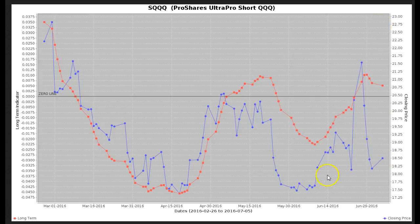And we're at the lower end of the range in terms of the trading range over the last few months. So I think our downside is a lot less. So I think this is a good trade to put on here. And so again, I'm issuing a buy signal, and I will keep you updated.